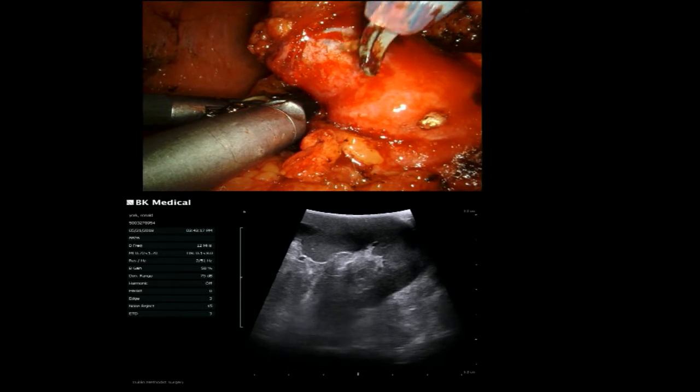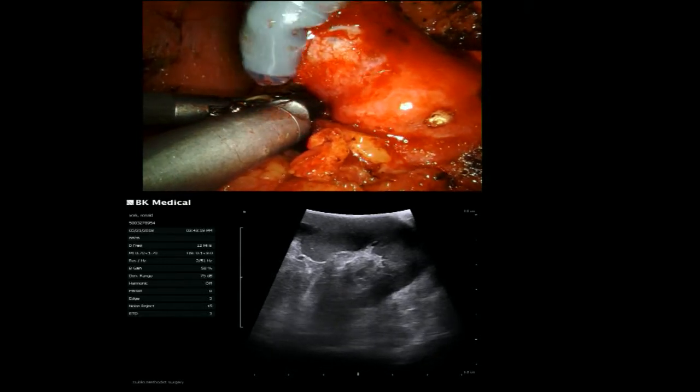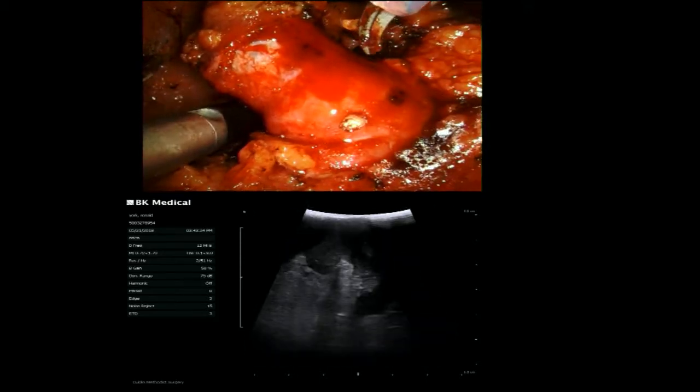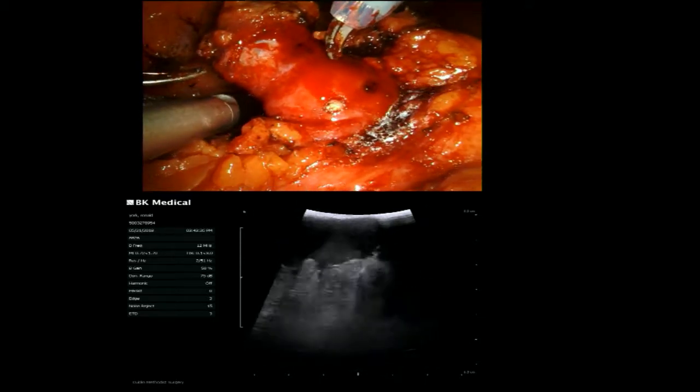Now the tumor's gone. So here I can actually cut pretty shallow. On this side, I don't have to cut deep into the kidney. I can cut pretty shallow on this side. And then I'll do the same thing over here. Pull it back a little bit.